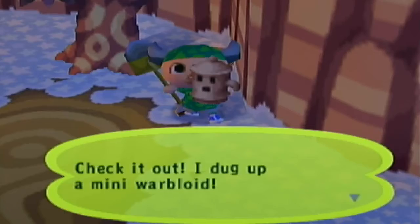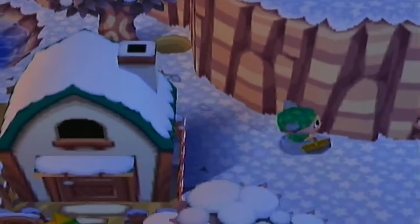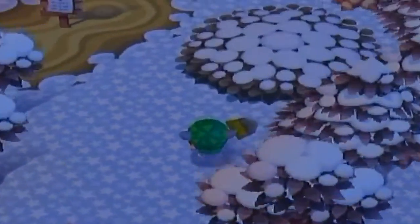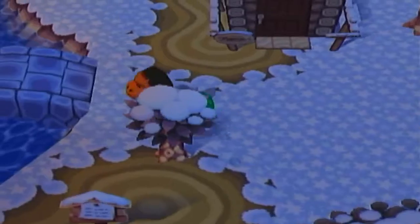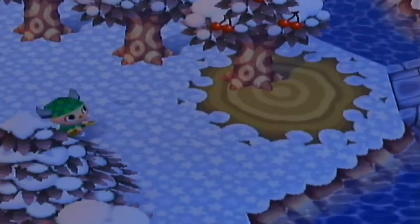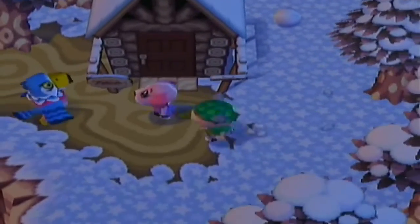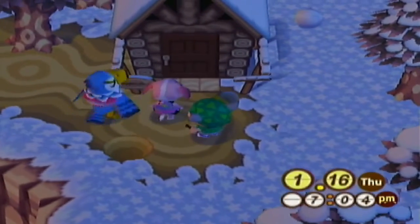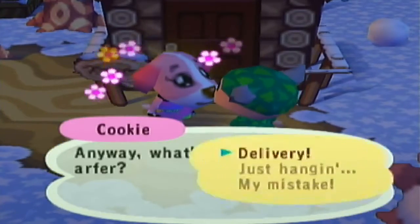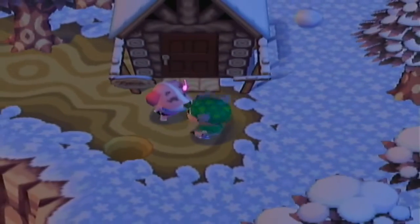Hey, a gyroid. Hey, warbloid. They warble. Alright, well that was a quick quest. Let's run this back to Cookie and go check with Quetzal. That sounds like a lovely little plan. Let's not destroy that snowball. No! Okay, they don't hate each other. This might mean I might get freebies! And freebies are awesome.